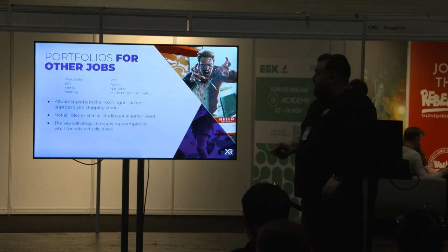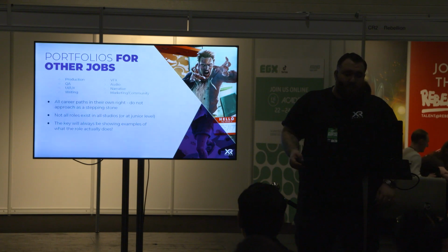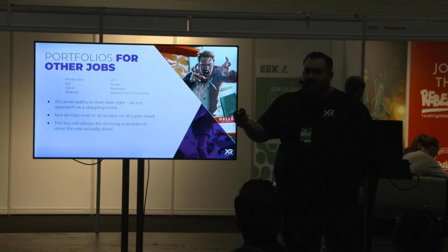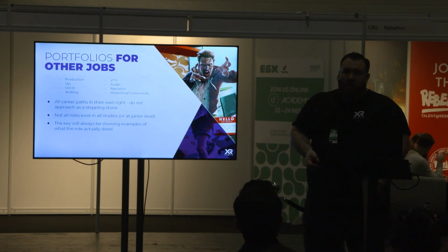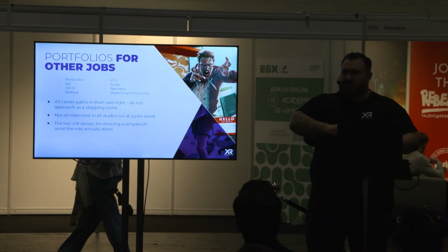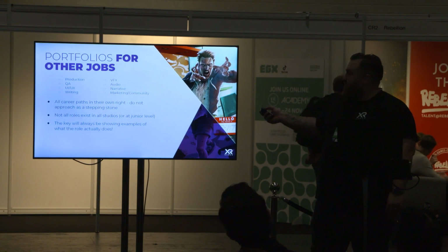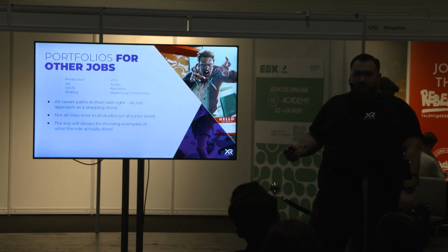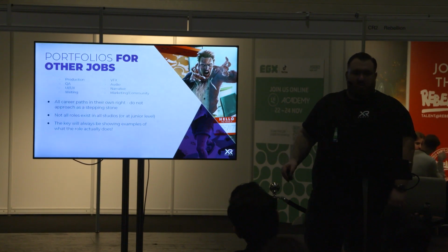But when you're thinking about portfolios for these, the key is always going to be to show examples of what that actually is. If you want to make UI UX for a video game, build a portfolio of UI and UX examples for a video game. Show me menu systems, show me HUDs, show me whatever. If you want to create audio for a video game, create some audio for a video game and put it in a portfolio. Show examples of what you want to do.